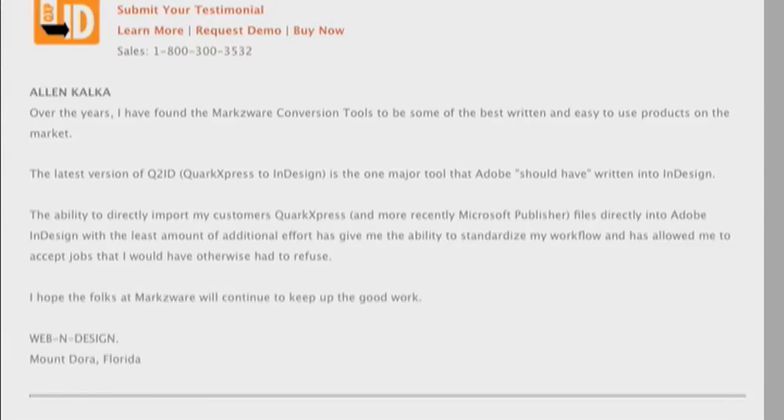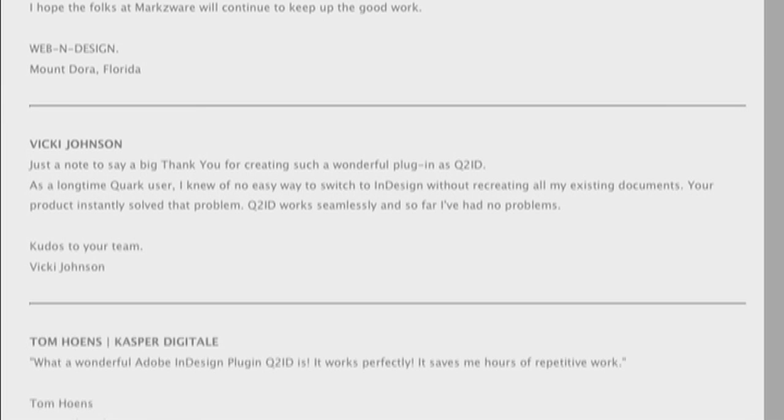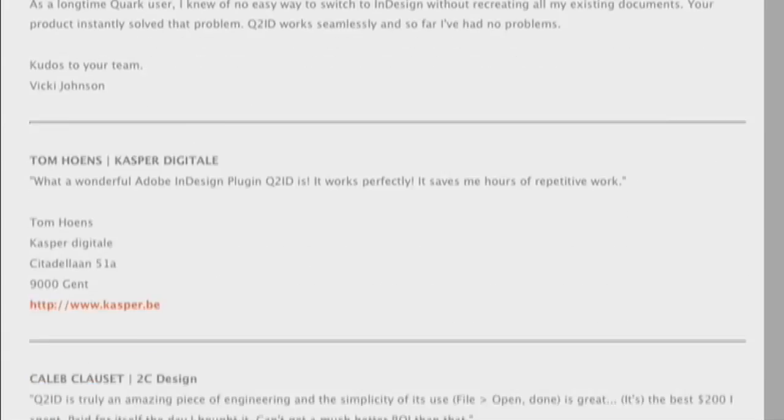For Quark Express to InDesign, Tom Hoons of Casper Digital says, "What a wonderful Adobe InDesign plugin Q2ID is! It works perfectly. It saves me hours of repetitive work." Vicky Johnson adds, "Just a note to say a big thank you for creating such a wonderful plugin as Q2ID. As a long-term Quark user, I knew of no easy way to switch to InDesign without recreating all my existing documents. Your product instantly solved that problem. Q2ID works seamlessly, and so far, I've had no problems."